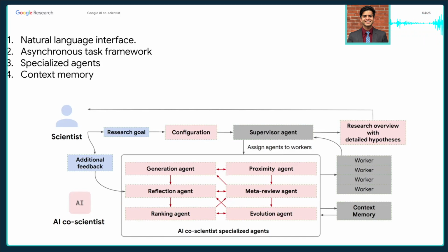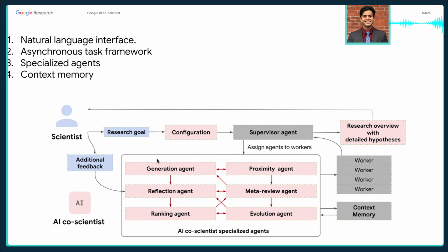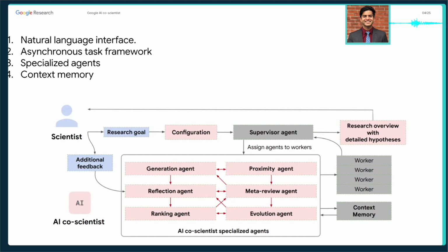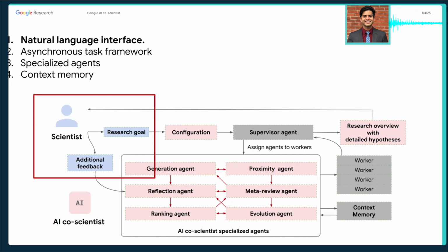Finally, we have a set of specialized agents, shown in this box here. We have agents to generate, agents to do review and reflect, agents to run this tournament and figure out what the best ideas are, agents to iterate on ideas, agents to cluster ideas, and an agent to do an overall summary of the set of ideas and create this research summary. These are all working at various times with different weights, and essentially this is used to produce the set of hypotheses. So first, the natural language interface.